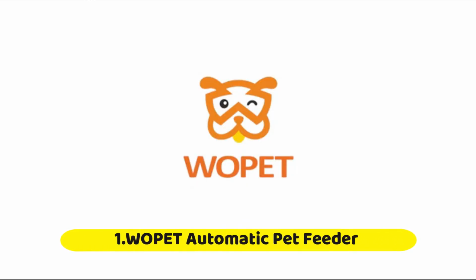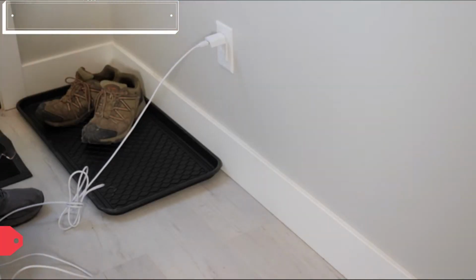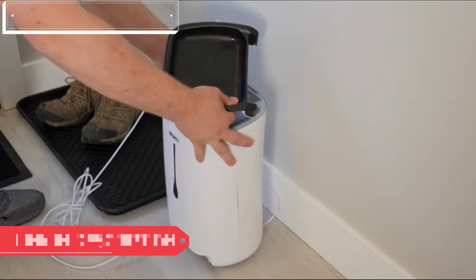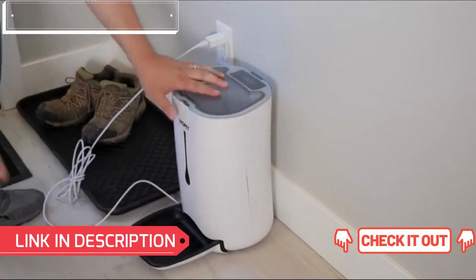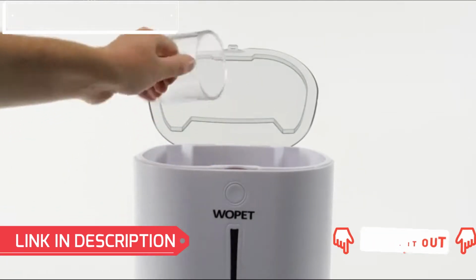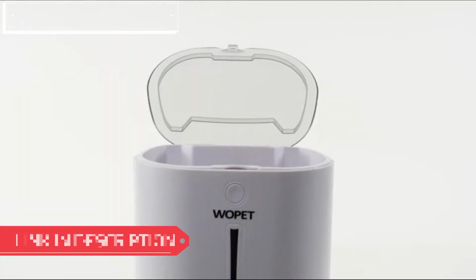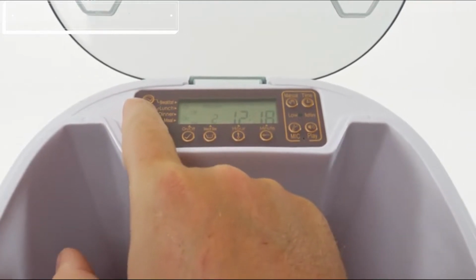The WoPet automatic feeder is sleek and simple in design. Standing at 14 and 3/4 inches tall, 9.5 inches wide, and 8 inches deep, it fits in with any kitchen or patio decor. Hold up to 20 cups of pet food in the main storage compartment, to be dispensed when you choose. Use the LCD screen and button pad to program 4 meals for your pet throughout the day.